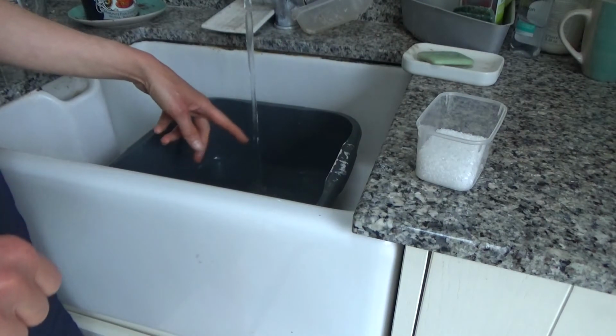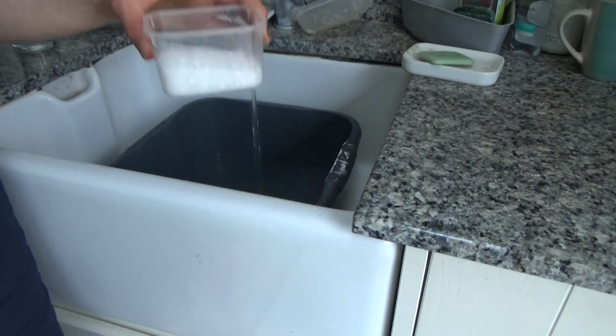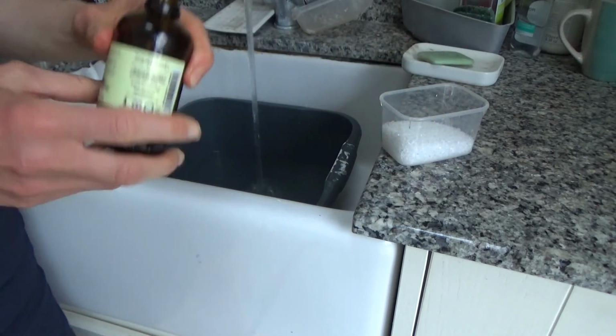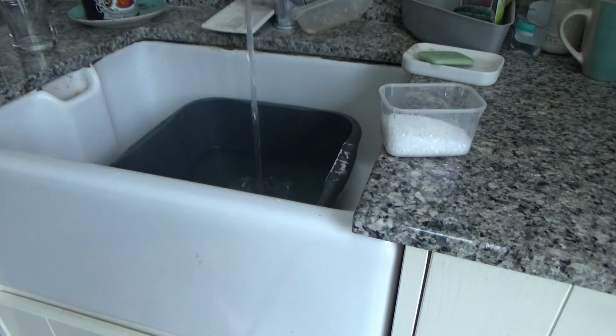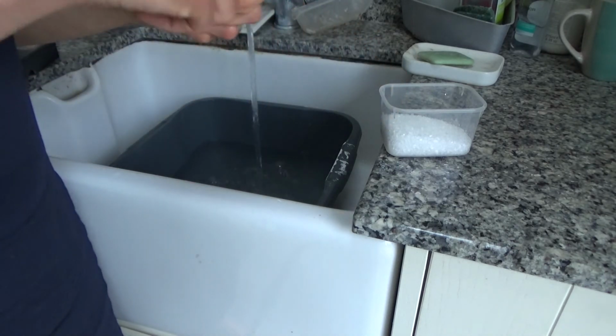So as I said earlier, I'm just filling a bowl of water and I've got my Epsom salt here in my little box. And I'm going to add some rosemary essential oil to that. And I'm also going to add some lemongrass as well. So I've got some lemongrass essential oil as well.